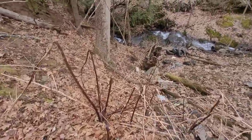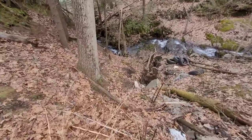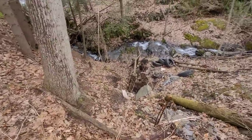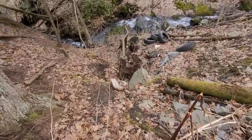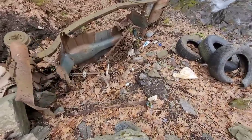Looks like that car was probably thrown down here decades and decades ago. That thing is so old. Probably close to being a 100-year-old car. Really not much to it.